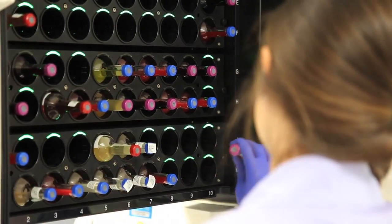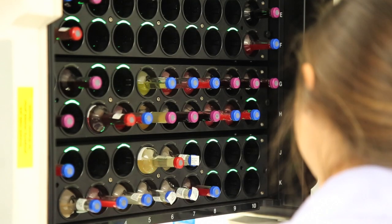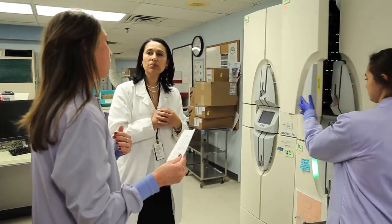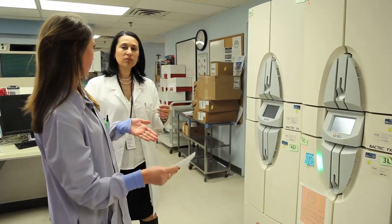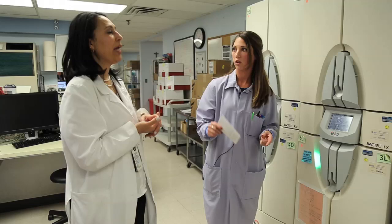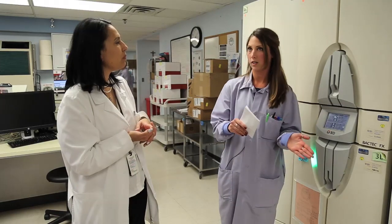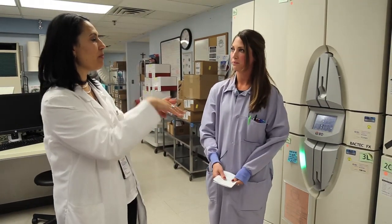So she's scanning both of those in and then placing them in one of the little slots. Based on the type of bottle we scan, it automatically knows how long to hold the bottle. So the aerobic and anaerobic, the blue and the purple ones, it will hold for 5 days if it's negative. The fungal and the AFB will hold for 30 and 42 days respectively.